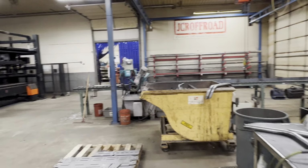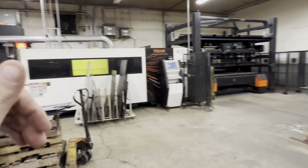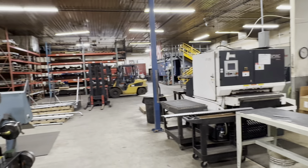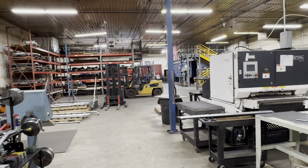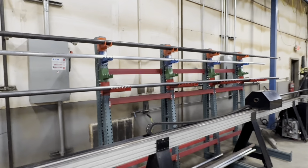So as you can see, we moved that piece of equipment. Now the stuff comes off the laser right through here, right to here, as you can see, then right through the sander, and then over into this area to stage for each process over there. This is kind of a bit of an ongoing project, but it's actually super cool.